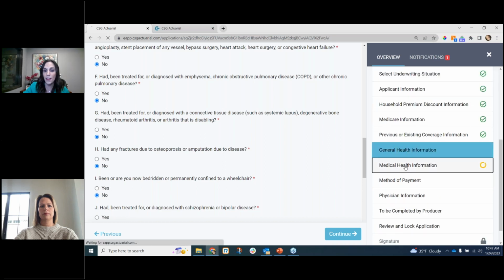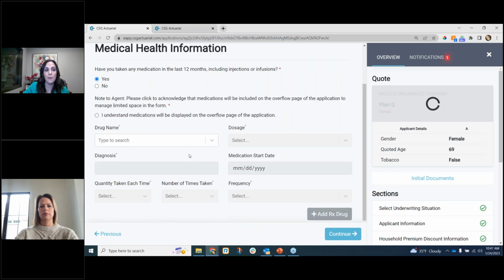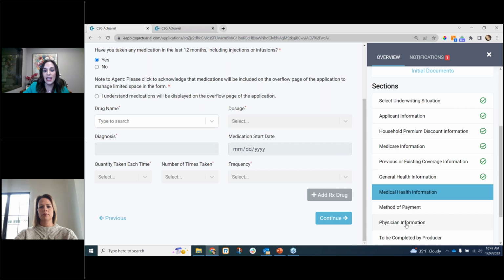You can do the same on the medical health information. This is going to ask you about those prescription drugs, if they're taking any medications. Same goes with this. We will alert you if that particular drug would cause an automatic decline here. So you can enter those in here. After you enter them in, you would hit add RX drug. It adds it for you. Then you can start typing in your next drug. And then again, you have that physician information as well that you can enter that information in this section. So 3 additional sections there.